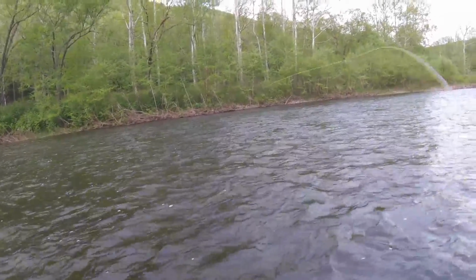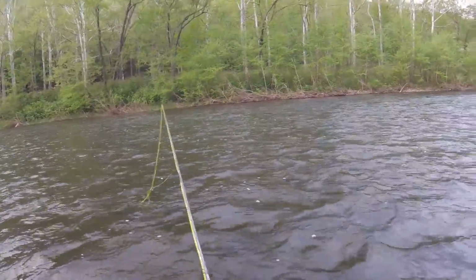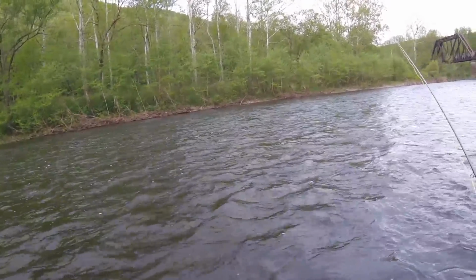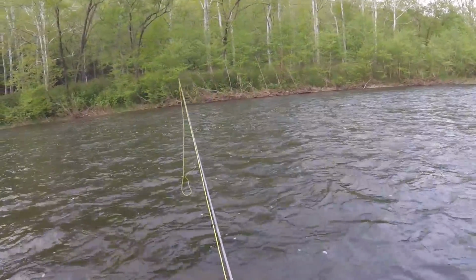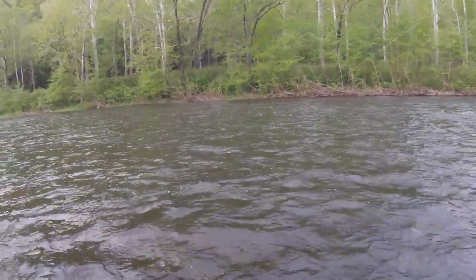Okay, we got some risers over here, guys. But I got a March Brown emerger on, and these are really small rises. So I think they're taking caddis or blue winged olives. I don't really know. I wish they would. There he goes. I was just going to say, well, I wish he would just come up and take a taste of it. It worked.